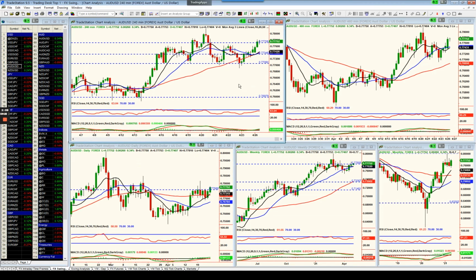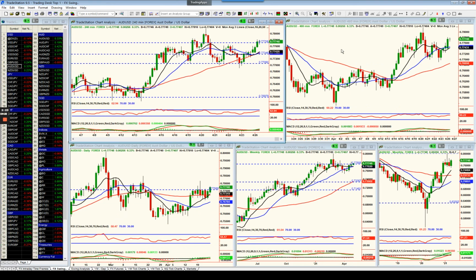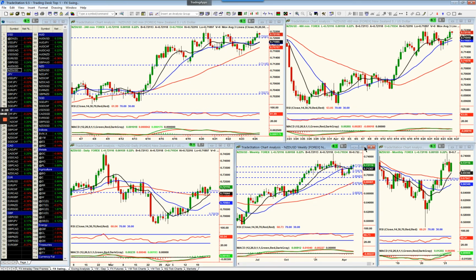So again, we can come down to the 4-hour time frame. Again, you can see our 77.50 area here. Once the market gets above this area, we'll start to look for potential opportunities to trade strong Aussie and take advantage of that weakness in the US dollar. A lot of these other dollar markets are looking fairly similar, so the likes of the Kiwi dollar here also looking fairly similar.